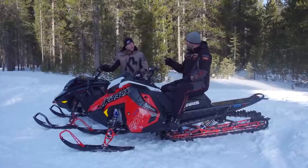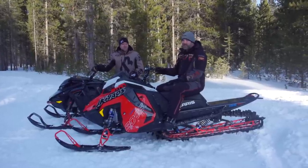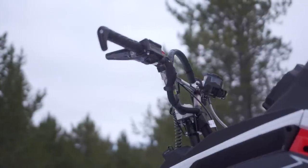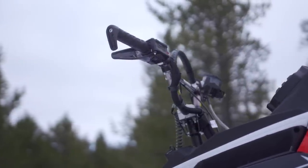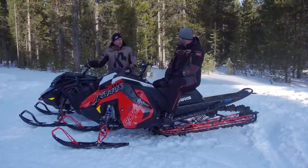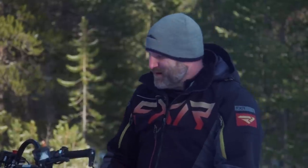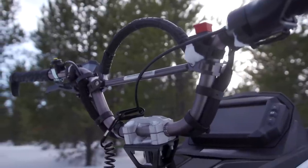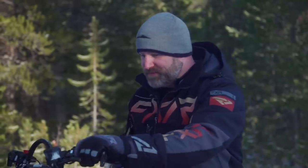But I will say this, there's a negative this sled has that I didn't even think about until I started thinking about this shootout. There's no bar riser on here. Yeah, no, there's not. So what do you do if you don't like the bar height? You buy a bar riser and a new bar. Pretty much, because it's more complex than you think. Not only do you have to take all this junk off, but your grips have to come off, which are glued on. So you're basically buying new grips.